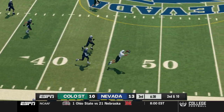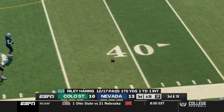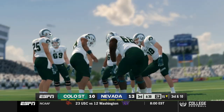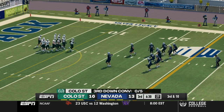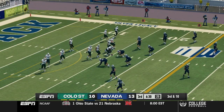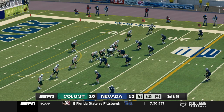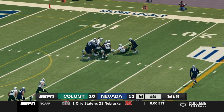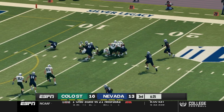Throws it deep. Oh, and he can't hold on. Just this intended receiver play. It's third down and 10. Ball on their own 15. The quarterback in the gun, empty backfield, five wide receivers in the formation. He's in trouble. It's a fumble, scooped up by the defense.